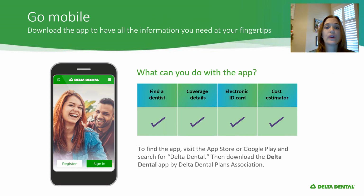We also have a mobile app, which is Delta Dental. It's very convenient. It's definitely a fan favorite with our members. The ID card pops up right on the home screen, so it's very easy to use, very user friendly. You can do most of the things you can do on the website through the mobile app. You can find dentists in your area, coverage details, and again, the ID card is right on there for you. If you present your ID card through your mobile app at the dental office and they need a copy of it, you can email the dental office a copy right from the mobile app. So again, very convenient.